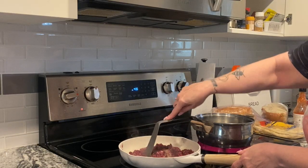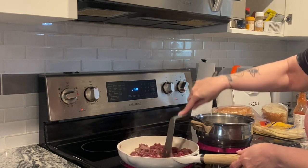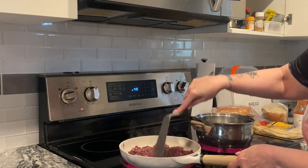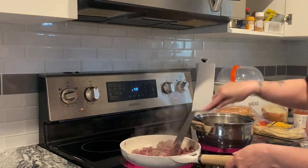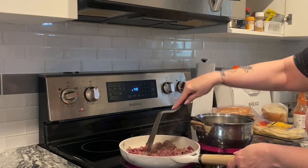As you can see, I am just making the beef as per regular. I didn't add anything to it at this point. And as you can see on the right side, I am making rice. We make minute rice because that's Jimmy's favorite. So I'm just cooking up the meat, and then we will get into adding all the ingredients here.